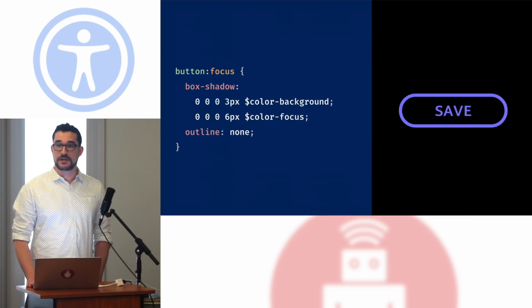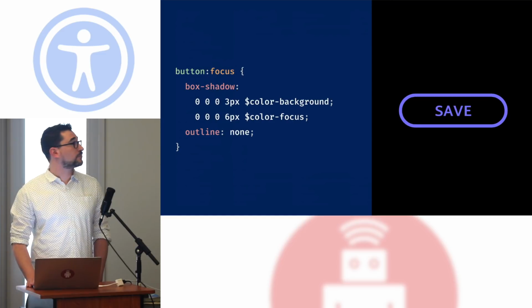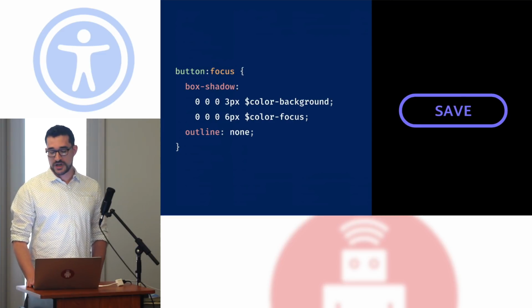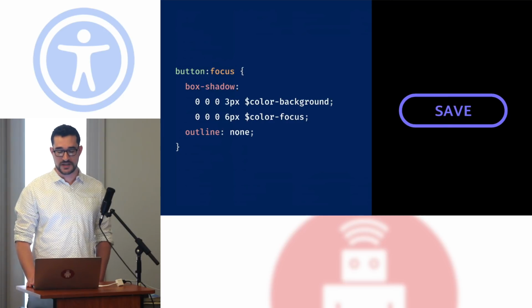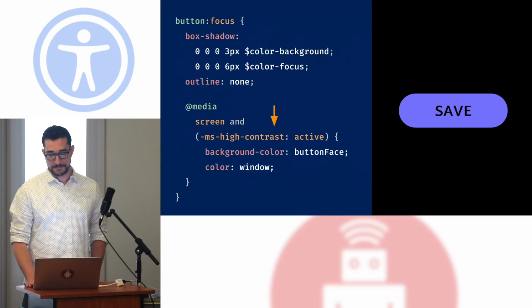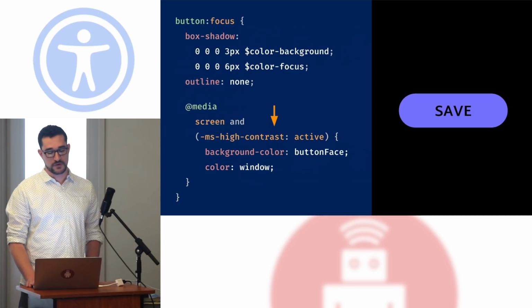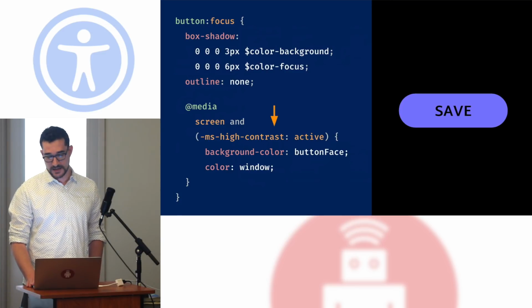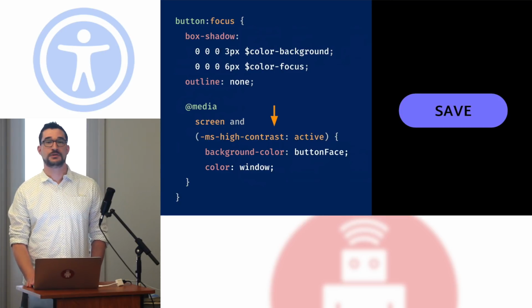However, people experiencing low vision conditions may use Windows high contrast mode to help them read. So it's good to check our styled states to see if they hold up. High contrast mode will strip away a lot of CSS, including box shadow. To get around this, I've used a high contrast mode media query to tweak the focus style to fill the button in instead. This could be helpful for people who are magnifying their screen, as the focus effect is more pronounced and therefore easier to perceive.